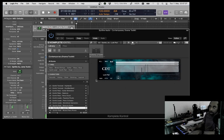B2, synth pads, lush pads. Definitely that. Oh yes. Oh yes. Yes. Fat, warm, tenacious. I like that. Yes, go and discover this. It's fun.